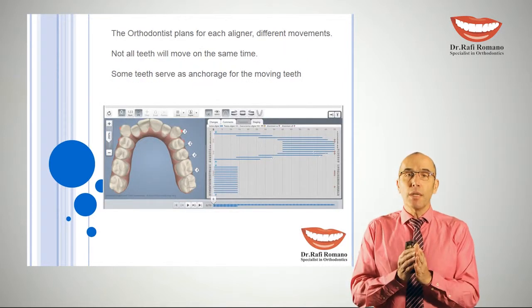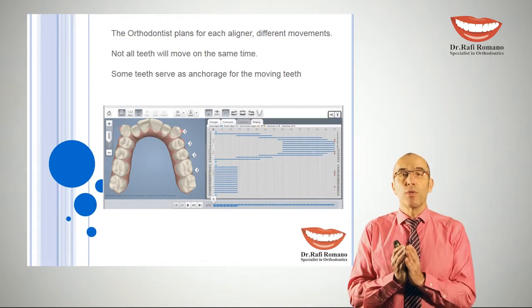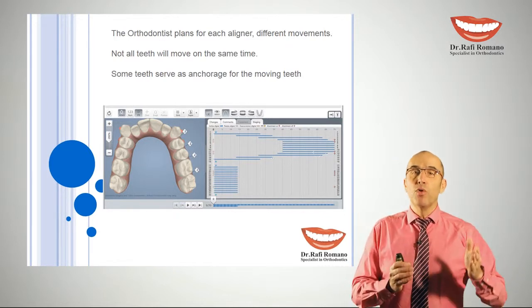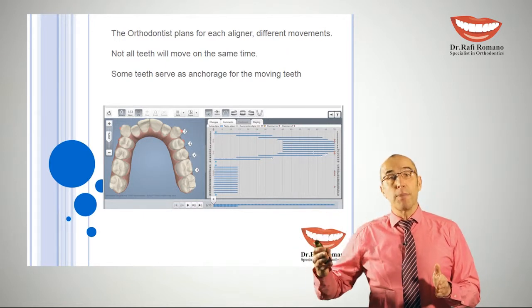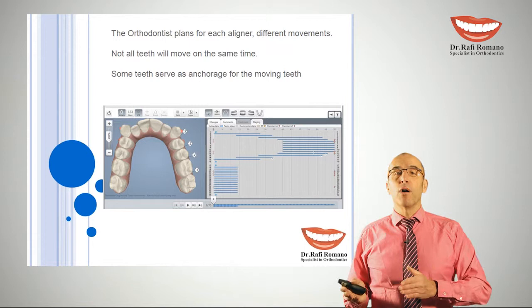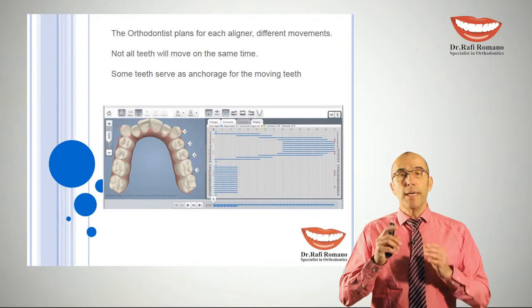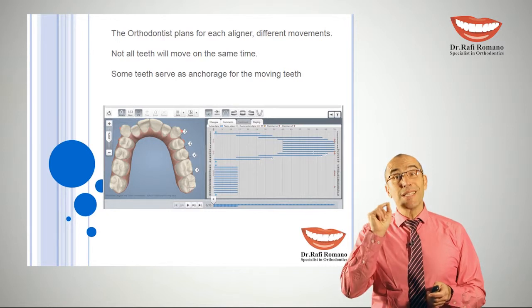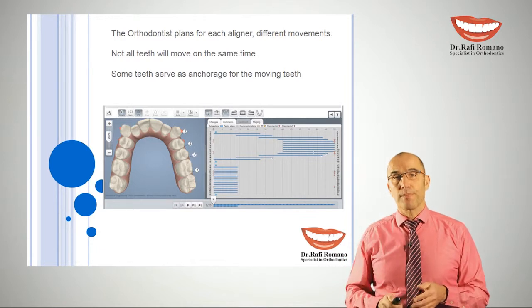Now, the orthodontist is not only deciding on the treatment plan, the orthodontist also decides on the timing. Many times we have initial movement in certain teeth, and then during the middle of the treatment or towards the end of the treatment, we have movement of other teeth. And the orthodontist should be aware that he can look in the software of Invisalign and really diagnose and decide on the stages of each movement of each tooth.